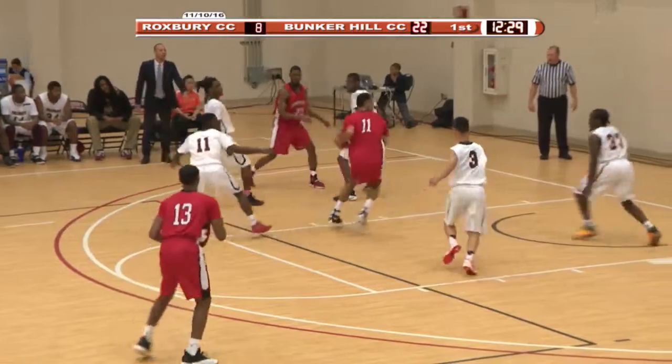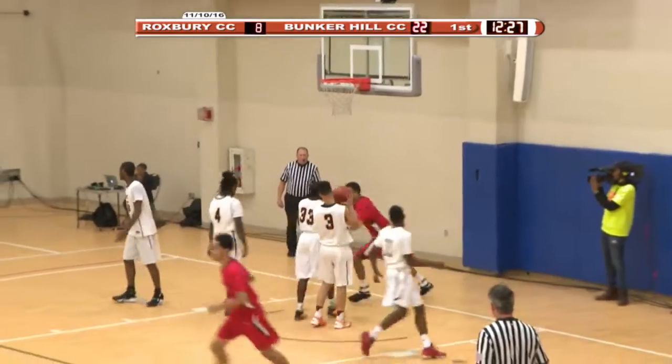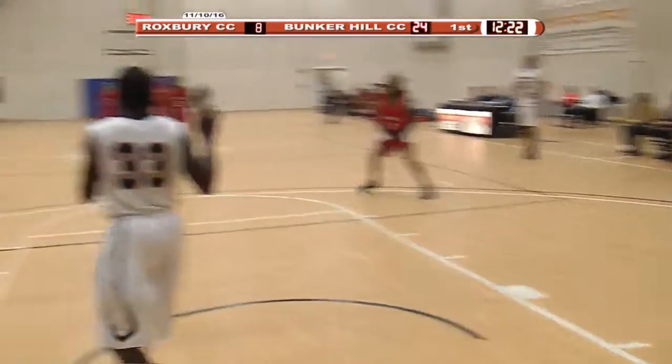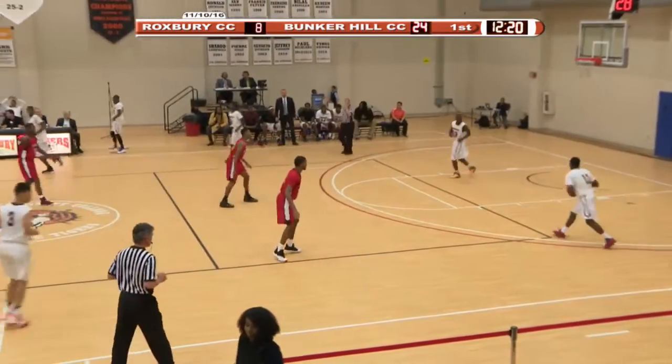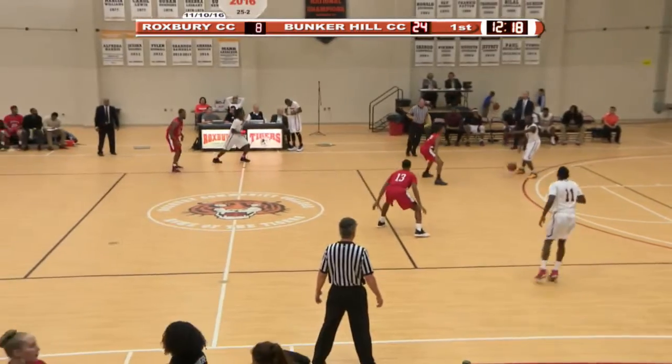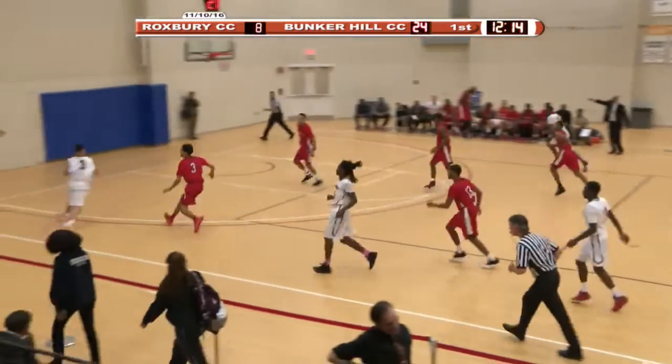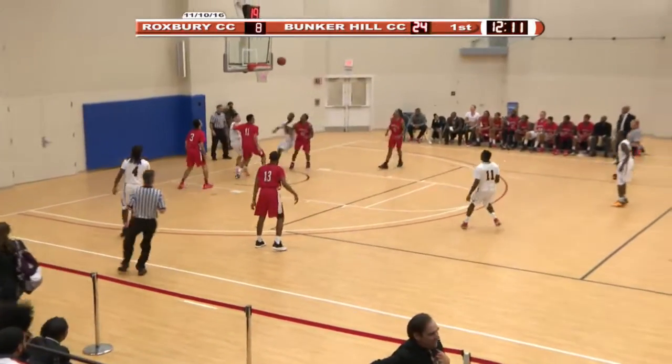Good patience. Inside to Richardson. Nice cut. Oh, yeah. For whatever reason, RCC, like I said before, they're taking a step away, and that time they're in the zone, they get beat to the basket. That's not going to work. Ortiz with the runner.